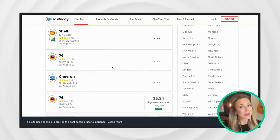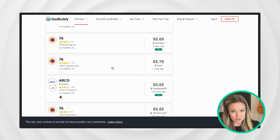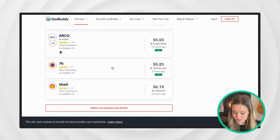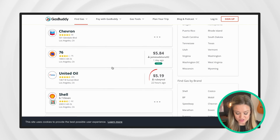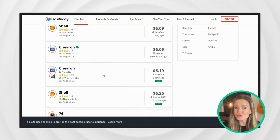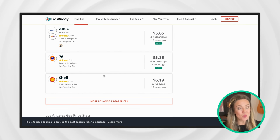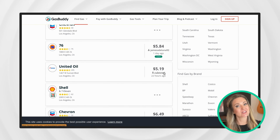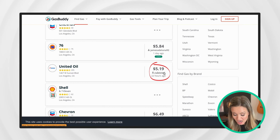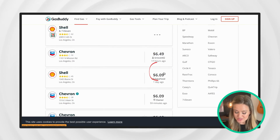Now, to compare it apples to apples, take a look at California. On Gas Buddy, I pulled up LA. The lowest that it's showing right here is $5.19 per gallon. Whew, y'all. That's almost $2 a gallon more. When I did this 3 years ago, I think it was like a $1 difference. Now it's a $2 difference.